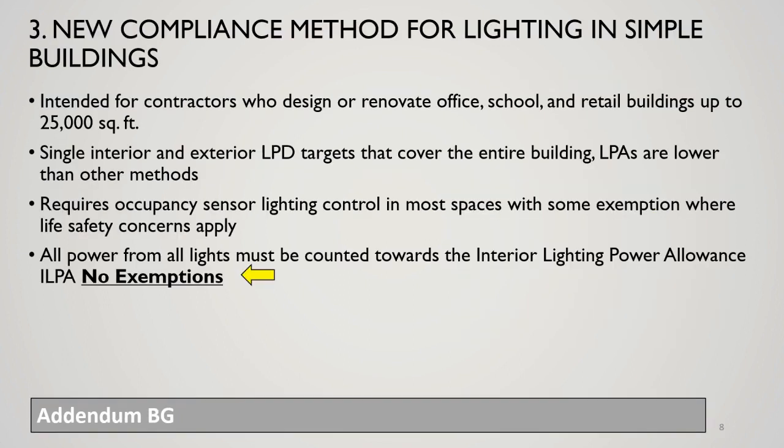Probably the largest change to the standard is this new compliance method, which is for simple buildings. Previously, I discussed the space by space method as well as the building area method. Those are two compliance methods. This is now a third one.